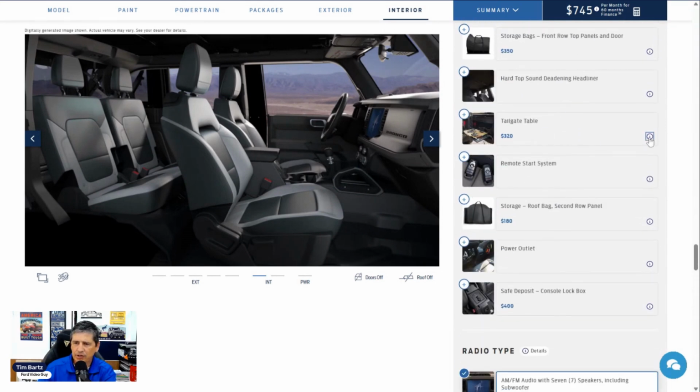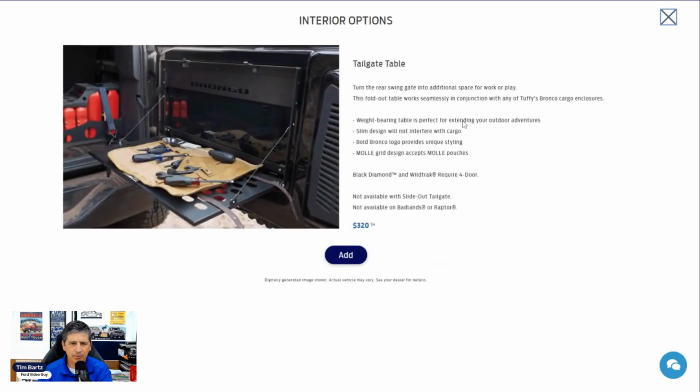Tailgate table, pretty cool option to have, and that is going to be put on at the factory. So it is an accessory, but a factory installed accessory, right?